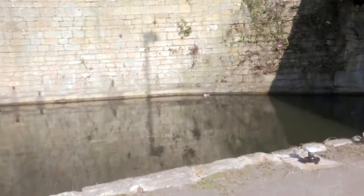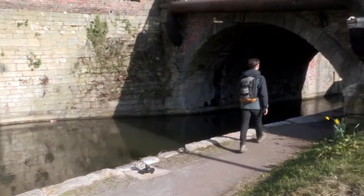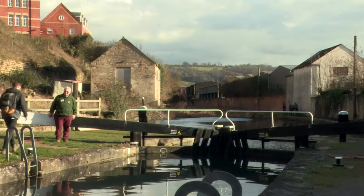Alas, all good things must come to an end. The dawn of the railway saw the canal's use decline until it was officially abandoned in 1954 by Act of Parliament. So what does the future hold for this once great canal? I'm meeting with Clive Field of the Cotswold Canals Trust to find out what's in store for the Stroudwater Navigation.